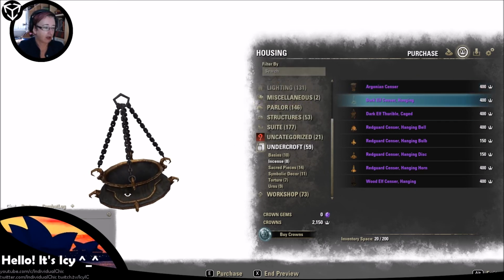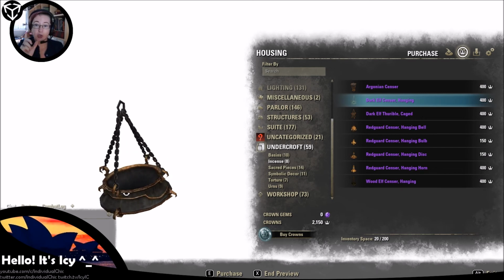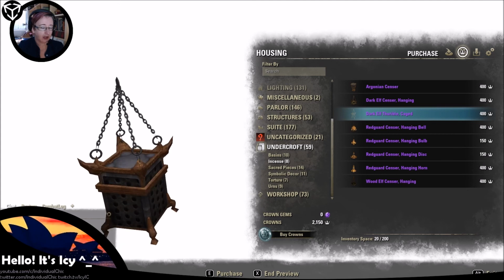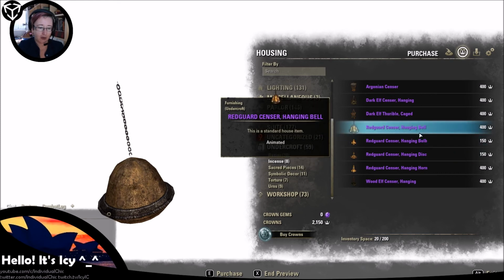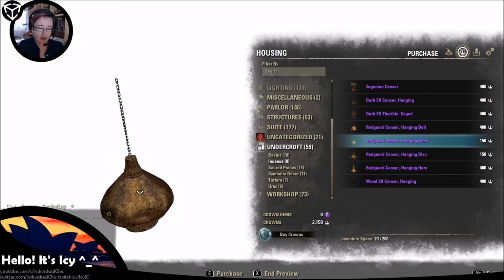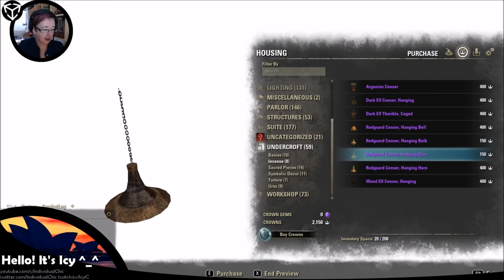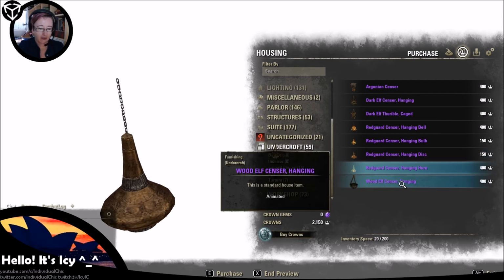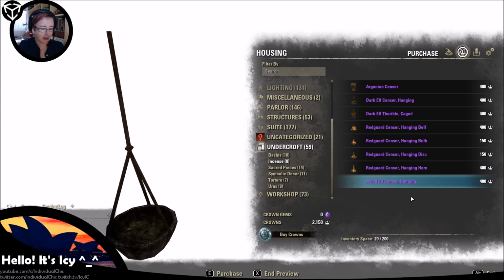So that's the Argonian. The Dark Elf is really very perfect in your Daedric dungeon. I think the thurible as well would look great in your little Daedric spot. Okay, so the Redguard censers are quite nice. There's a hanging bell, hanging bulb, also quite nice, hanging disc, hanging horn, and a wood elf one, which is quite plain and kind of looks like a bucket on a string.